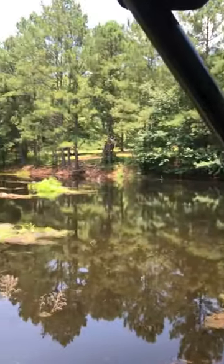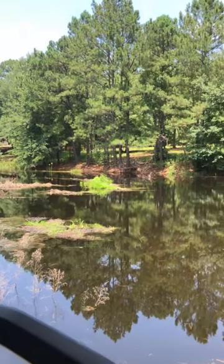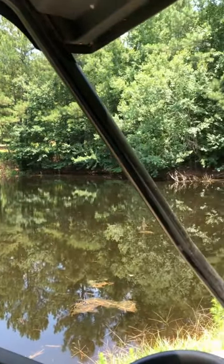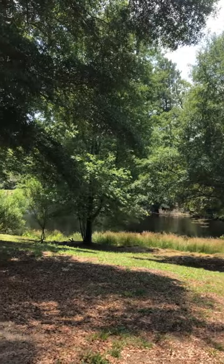Also, can you see the dock? The pond is home to a blue heron. I've seen the blue heron here a couple of times that I've come down, and it's just quite beautiful. And then there's also a few wood ducks here. We saw some turtles yesterday.